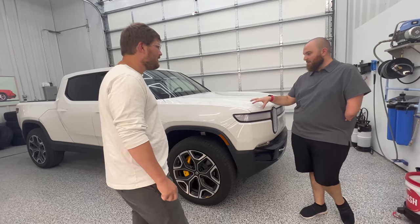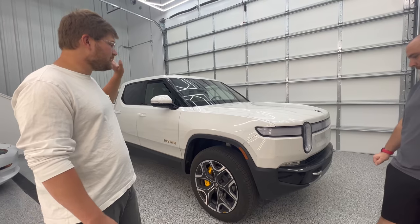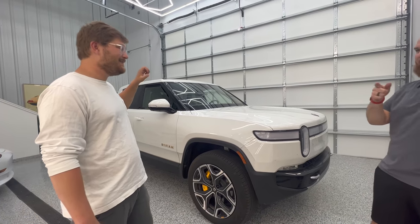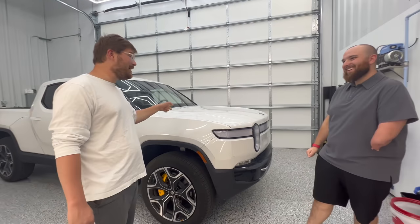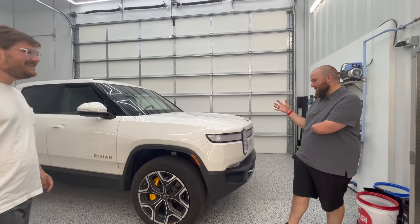So probably get this washed down and we can get kind of a fresh look at it. Cool. So let's get it washed. We'll turn the lights off after that. Yes, absolutely. We'll get the single point on there because white's hard. I mean, it was really easy with the Model S because it was super black. Easy on black. White is a different ball game.